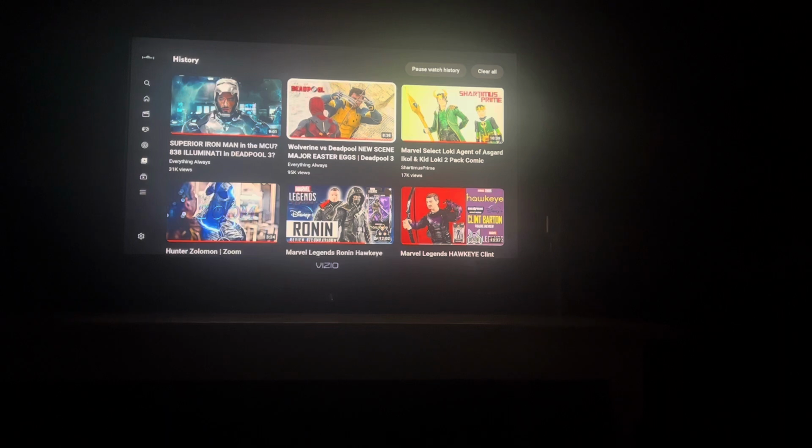Wolverine vs. Deadpool new scene, major Easter eggs, Deadpool 3. Let's see what Everything Always has to say about this, and check this out.